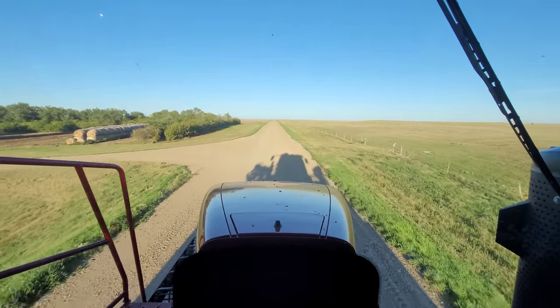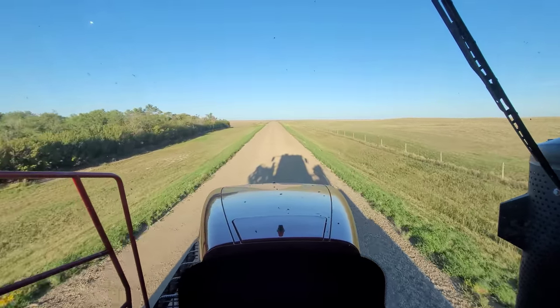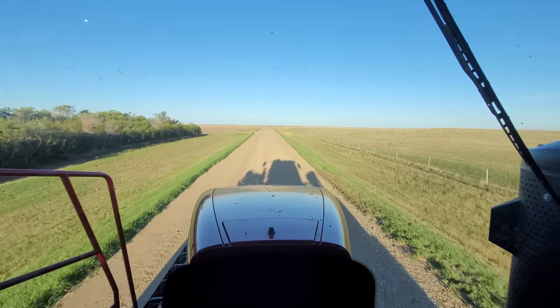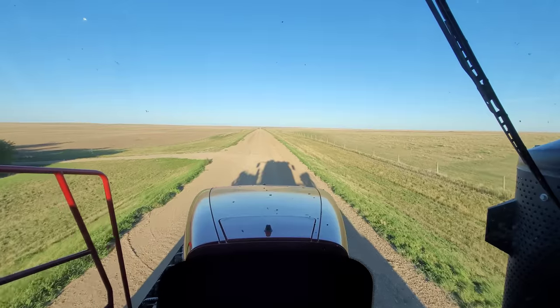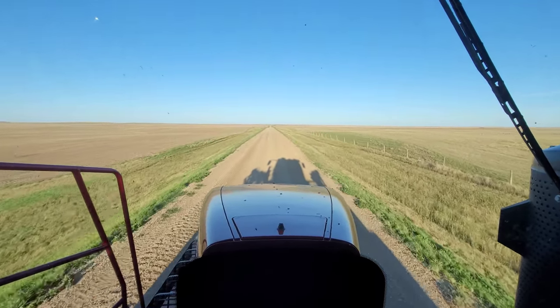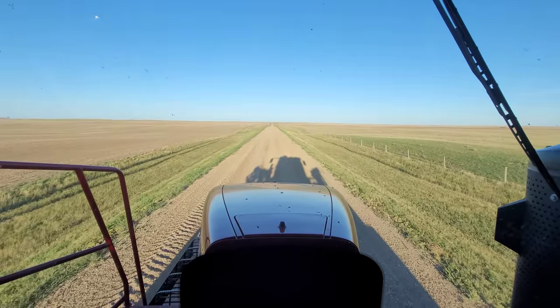I can't tell Ashtyn that, or she would wander her way up here and be offering if she could be doing a little combining with them. Speaking of Ashtyn, no, she is not on a combine this year. She is getting quite pregnant. We are due beginning of November, and so for that reason, she has opted off a combine for the first season in a long time.